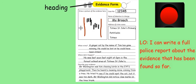Okay, another really important or interesting thing that would be useful to include is this thing here, nice and simple. It's a picture. So the picture that the missing cat mystery is showing here is a tree trunk and some claw marks. Okay, so we have drawn a picture of the evidence, a picture of one of the clues that will be really important to remember.